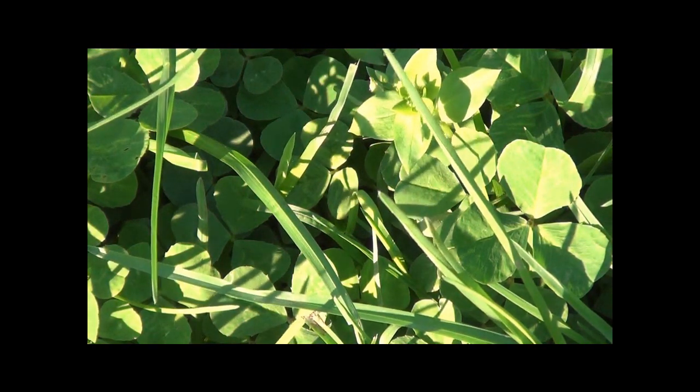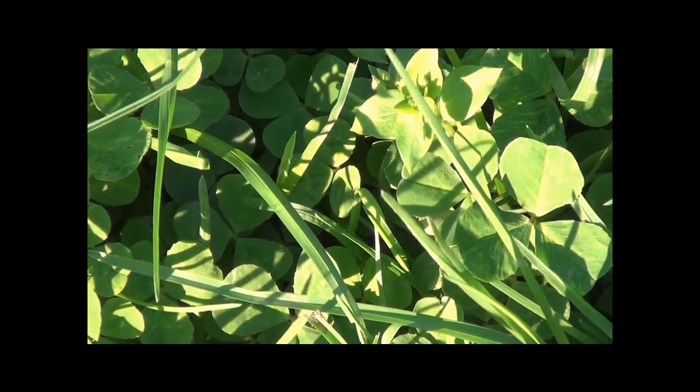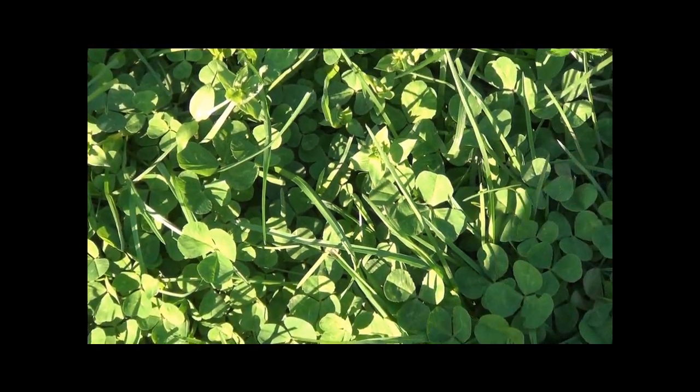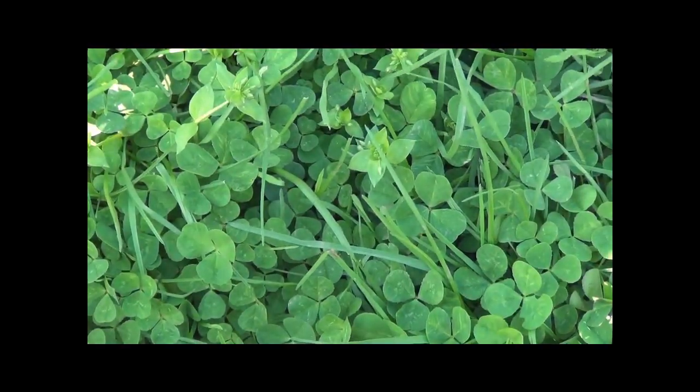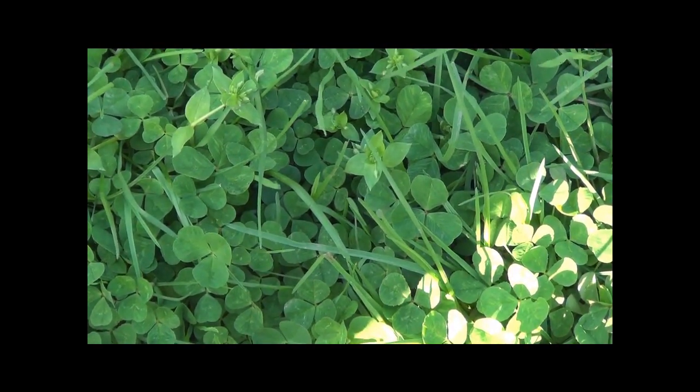If you have a whole big bunch of them. But the clover itself, at this point, like right now, can just be eaten raw. Just throw it in your salad. Use it as a munchie as you're out and about.